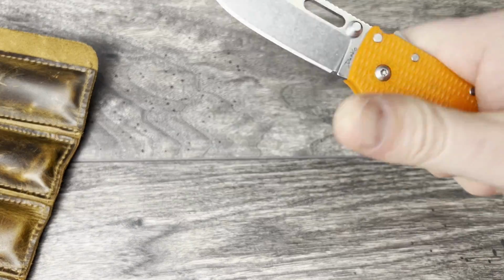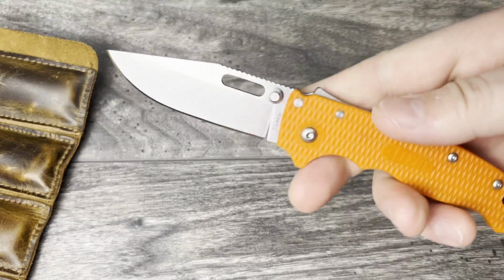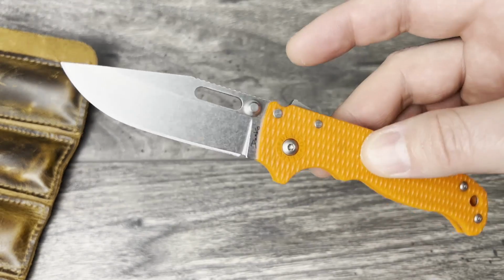I like a lot of Wharncliffes and a lot of cleavers and sheepsfoot, but for this particular knife and the work task that I think I'm going to be using it for, I felt like the clip point was the better way to go.